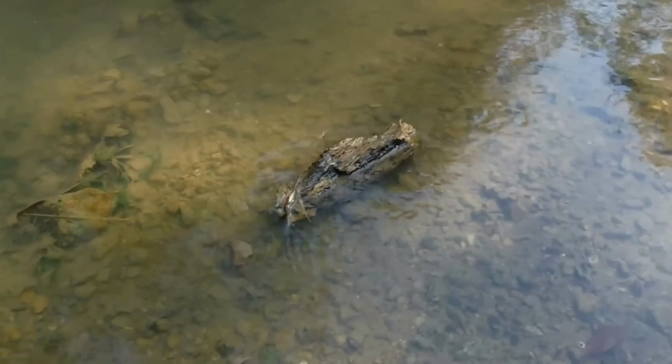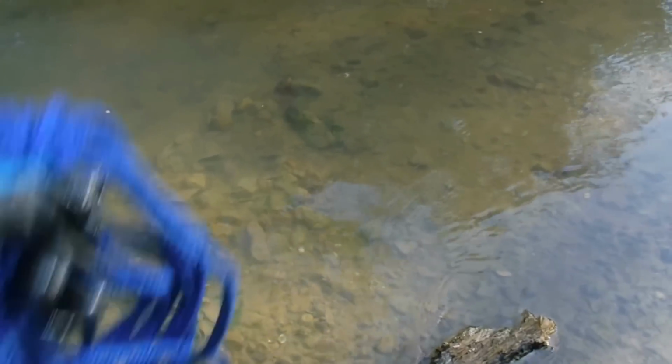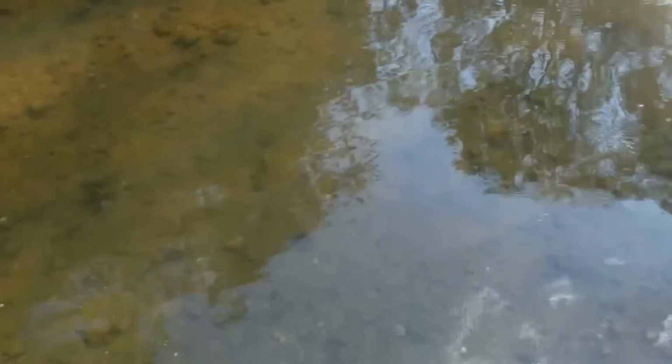I am looking for arrowheads as well as dragging my magnet. But I think we'll just walk out here and look right now. I'm going to walk it and look. I'll let something find something and turn the camera back on.